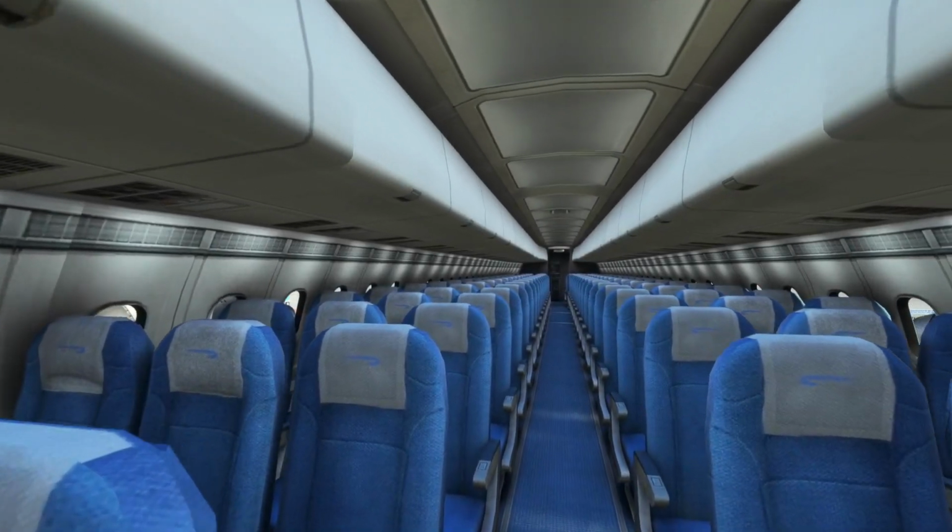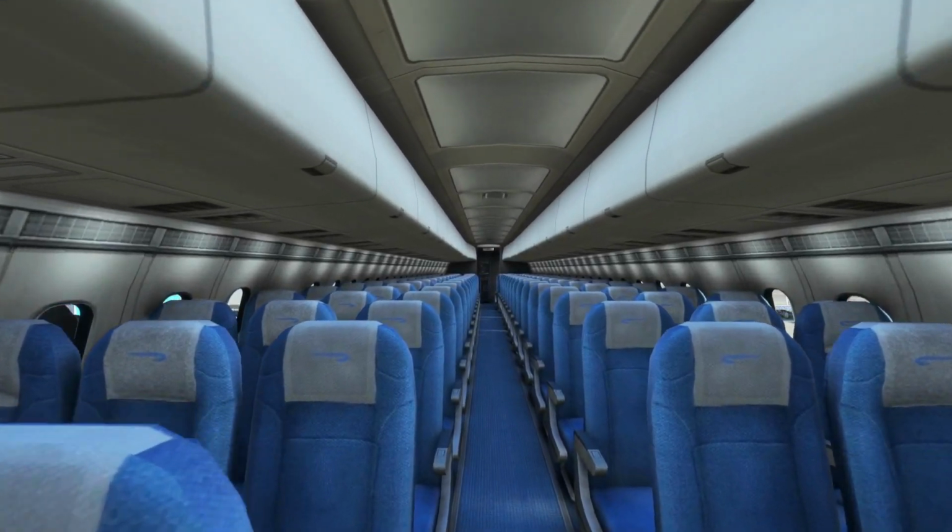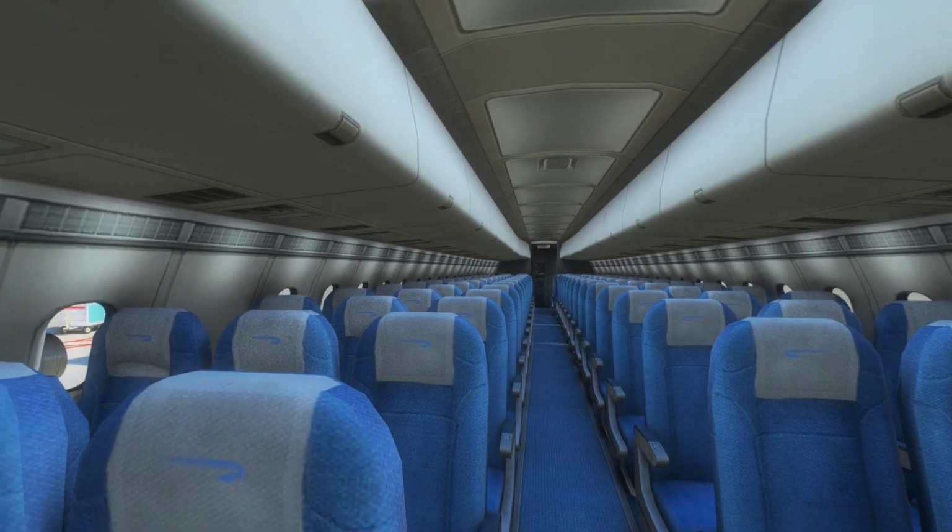Moving into the back, into the cabin, this in my opinion was a bit of a letdown. I think the textures, especially closer to the windows, as you can see here on my approach to London City Airport, could be improved.